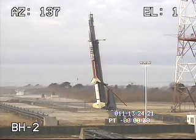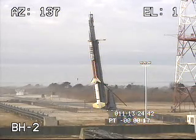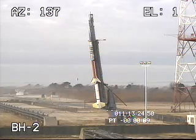Minus 40. Minus 30. Minus 20. Minus 10, 9, 8, 7, 6, 5, 4, 3, 2, 1, mark. Medium gain 1, medium gain 2 is auto tracking. Plus 10. First stage burnout. Second stage ignition. Plus 20.